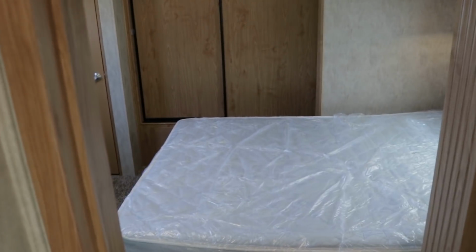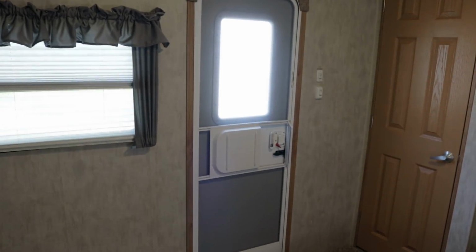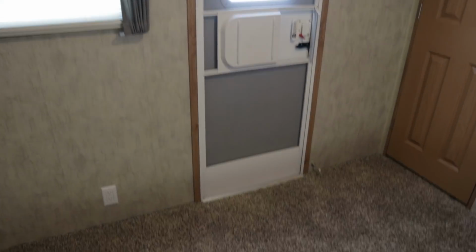Walking into the master bedroom here. This queen bed that slides out. There's your double door entry. One entry in the master bedroom and one in the living room. Washer and dryer is in there. I'll show that here in a second.